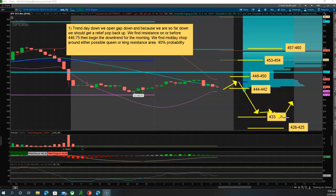Don't be surprised if we have this day type structure and the actual head fake is not a fake today, and we continue down into closing. Again, that's the trend day structure.